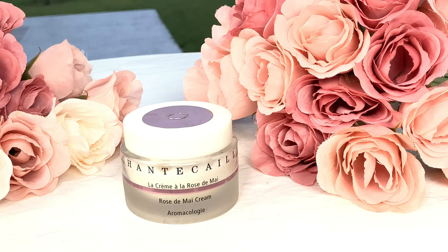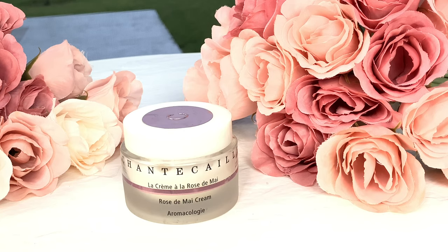Next up is the Rose de May cream. If you have oily skin, you're going to really appreciate this because it's not going to have you feeling oily or your face feeling weighed down. This is one that if you're in a super duper humid place, I would pull this one out. It brings in that hydration.